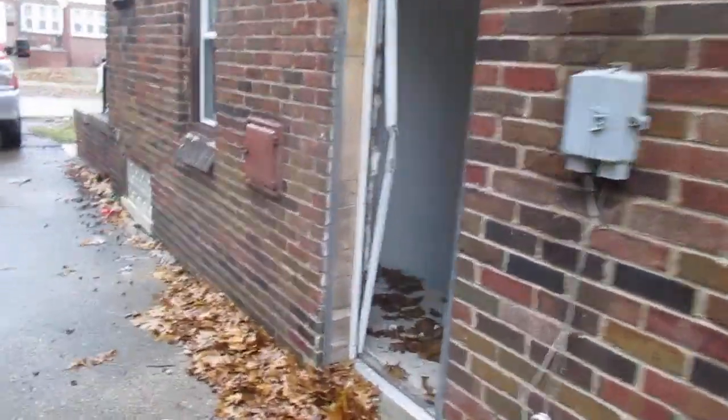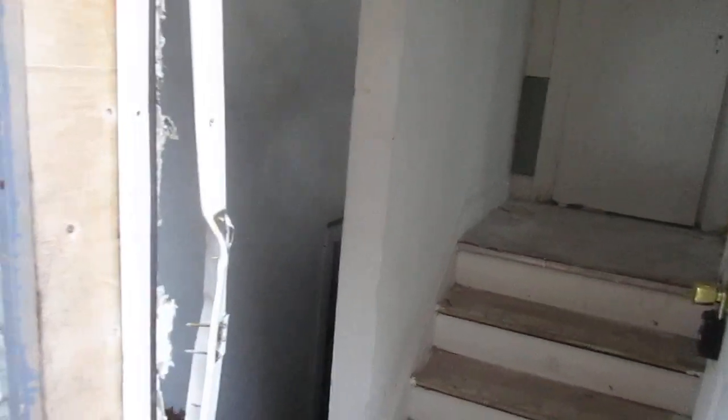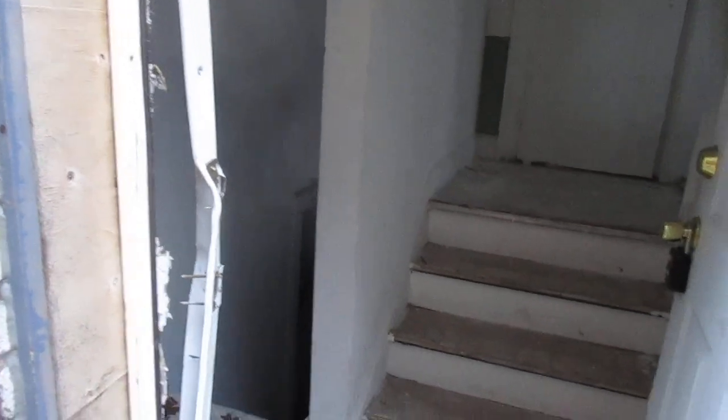So anyway, I get here and the side door's kicked in. So they've already broken in looking for the furnace, I guess, whatever they could steal out of here. So you see that a lot around here. So let's take a look inside and see what's going on.